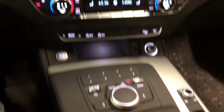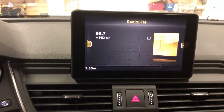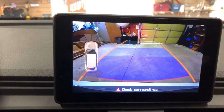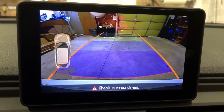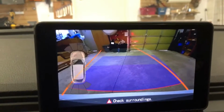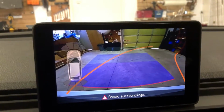As you can see, this is the latest MMI for the Audi Q5. Surprisingly, this car didn't come with a backup camera. Anyways, by going to reverse, the screen shifts to the backup camera. You can see the screen, how clear it is with dynamic parking guidelines. By turning the steering wheel, the dynamic parking guidelines turn too.